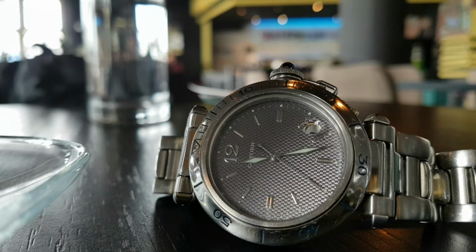I like that about Cartier. Cartier doesn't just follow the route of the normal watch companies. They put a lot of effort into design, and whatever watch they design, even the Cartier Roadster Chrono, that looks kind of ridiculous, but when you put it on the wrist, it works. And this one too, when you put it on your wrist, it works.